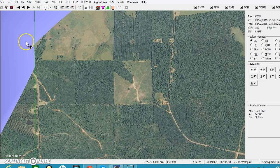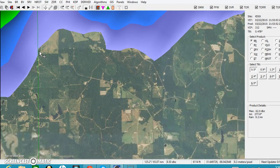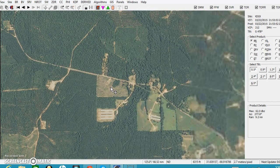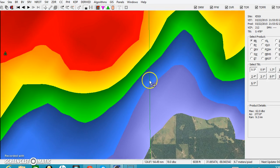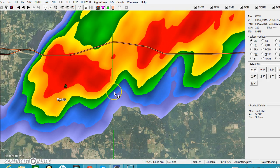And look, see this blue right here? That's the beginning of the rain that's being detected by the radar. So look how close we can zoom in here. If somebody lived right here and you could see your house, you could get an idea of how close the storm could be to your area. And that could be a key feature when looking at rotation and tornado vortex signatures on radar.